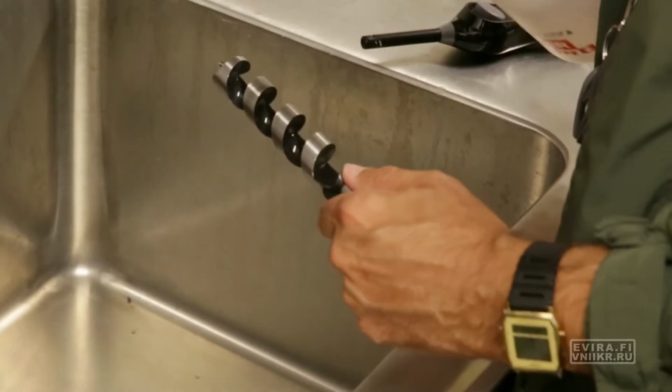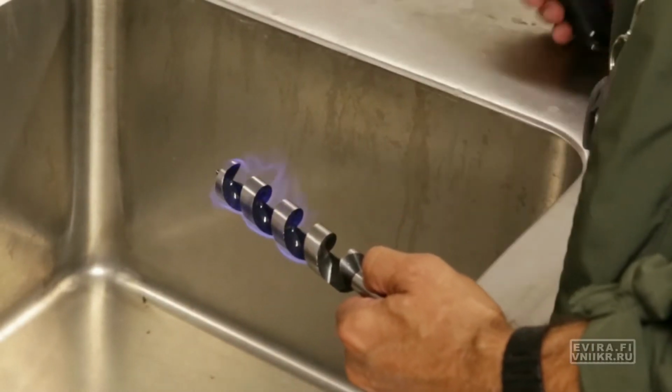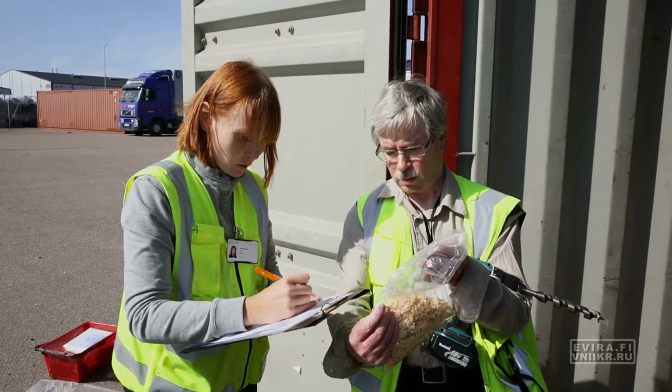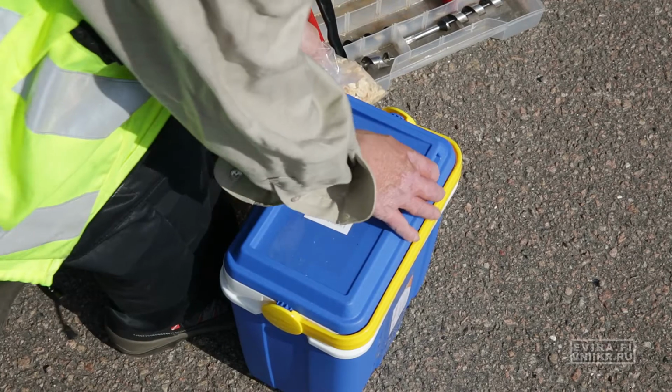Upon sampling of one consignment, the sampling bit is disinfected with an alcohol solution or by flaming. Data on the results of inspection and sampling, as well as the samples, are sent to a laboratory for testing.